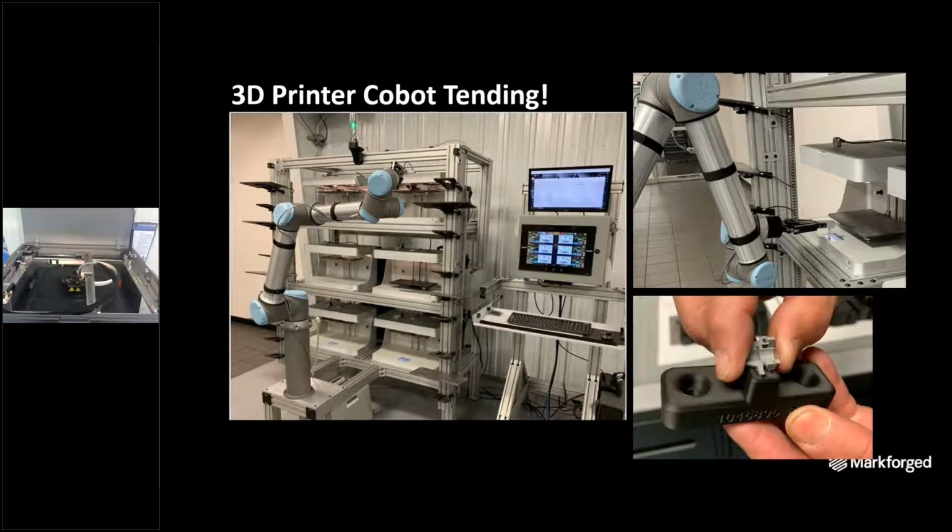So this is a couple of examples of what some of our customers are doing. This is a mold shop that really, I think, took it to the next level. They have 6 Markforged printers in a rack system here, and it's tended by a cobot. And then on the sides here, you can see the build platforms that the cobot is interchanging out with the finished parts, and then loading in a new build. It even has a status light here, which I didn't notice.